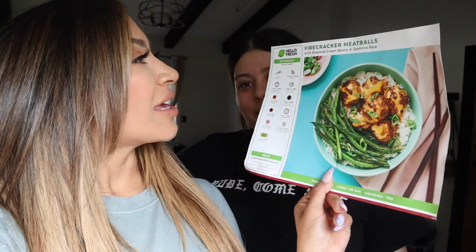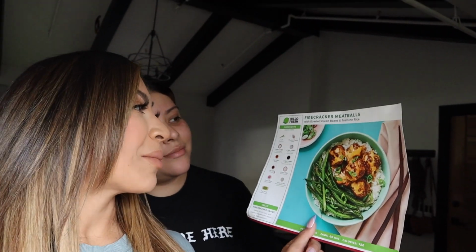I'm gonna show you guys exactly what we are going to be cooking. Do you have it? Yes, but we are going to be making the firecracker meatballs. It is roasted green beans and jasmine rice, so it looks delicious. It looks clean and healthier. Very. So I'm excited to see how this tastes. So if you guys want to see, then let's just keep on watching.